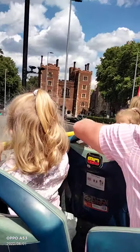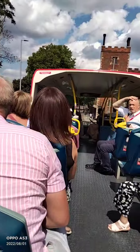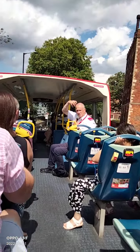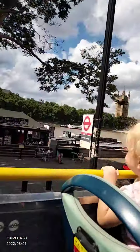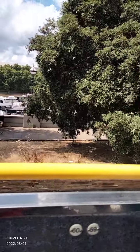Now, one man lives in this palace, and he's the man that puts the crown on the king or queen's head in Westminster Abbey, and makes them a king or queen. We call that a coronation, and the man who lives here is called the Archbishop of Canterbury, and he's in charge of lots of churches.